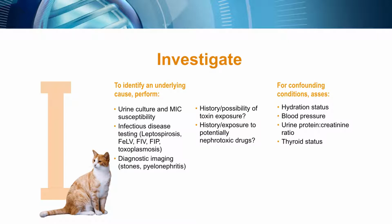If it's a dog that's on a farm or does a lot of bushwalking that you think might be at risk of leptospirosis, I'd check them for that. If it's a cat, maybe check their thyroid function. Go back to the client and see, has there been any recent illness or exposure to nephrotoxins? So there's a lot of things we can do there.